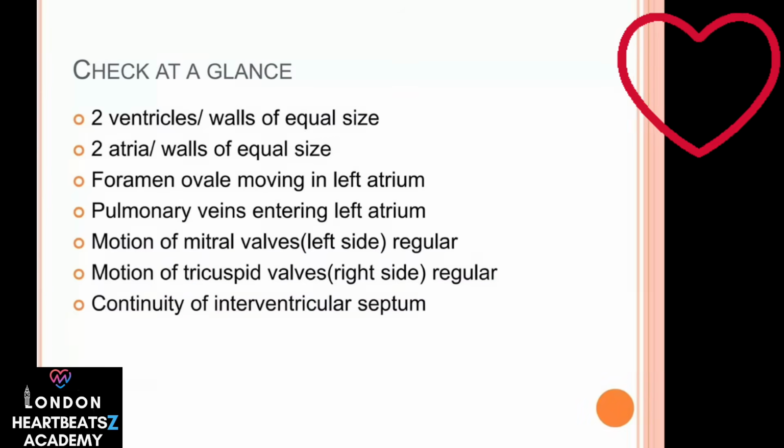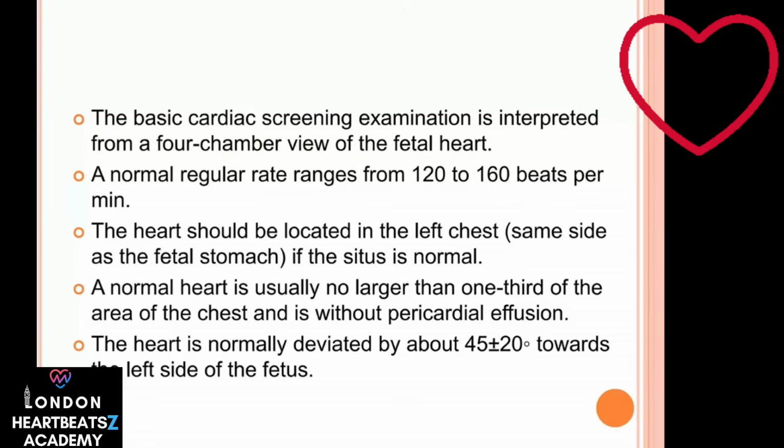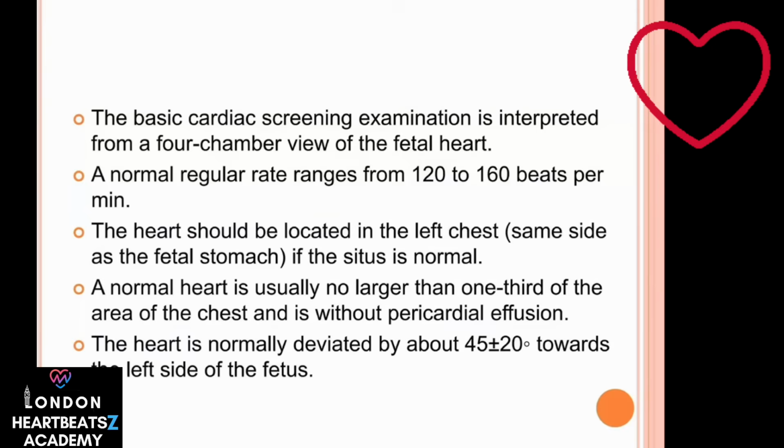And the primary view for the basic cardiac screening is the 4-chamber view, correct? Absolutely. The standard basic cardiac screening examination performed during the anomaly scan is interpreted primarily from the 4-chamber view of the fetal heart. This view provides a cross-section showing all 4 chambers nicely. And what do they assess in that view? In this view, sonographers assess several vital parameters. First is the fetal heart rate. A normal regular heart rate during the 2nd trimester typically falls between 120 and 160 beats per minute.